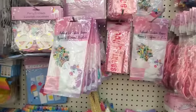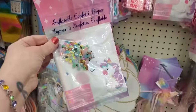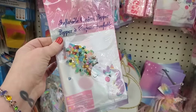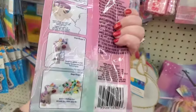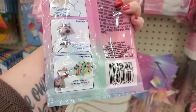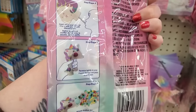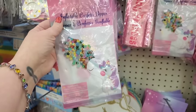Now, in my last Shop With Me, I did share with you guys all kinds of awesome new items popping up in the party section. But now this is an inflatable confetti. This is cool. Look at that. Oh my gosh. You know what? You could probably even put a little gift inside of here as a surprise. I love it. These are so cool.